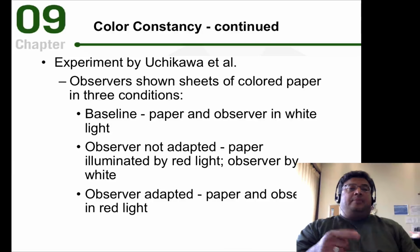What we saw here was, of course, when you're looking at the green paper under the white light, and the green paper's under the white light, the paper looks green. In the middle situation, where you're not adapted to red light, in other words, you're still able to see red.